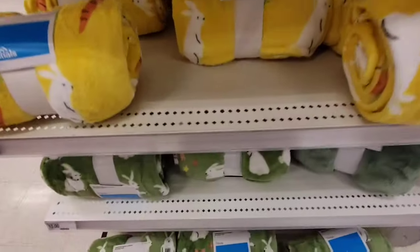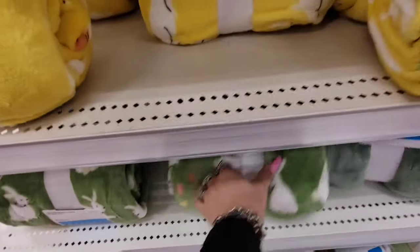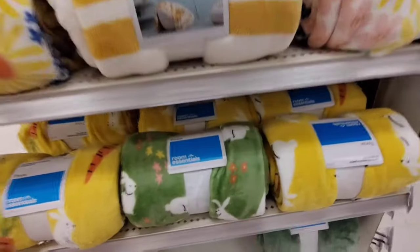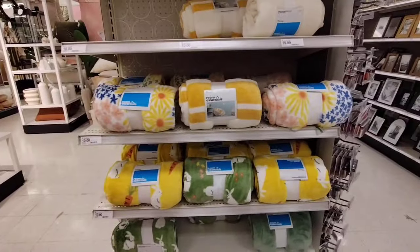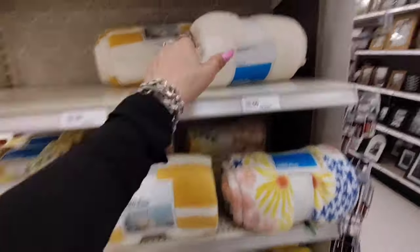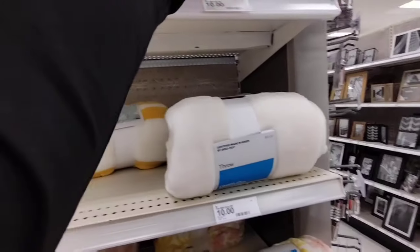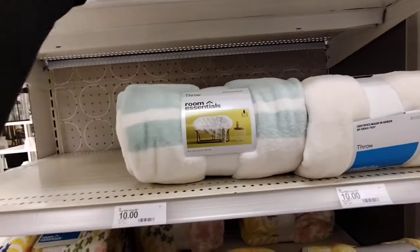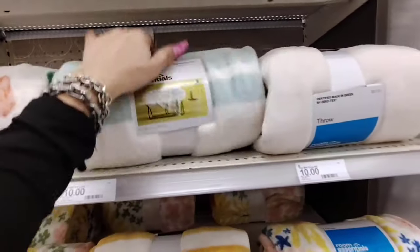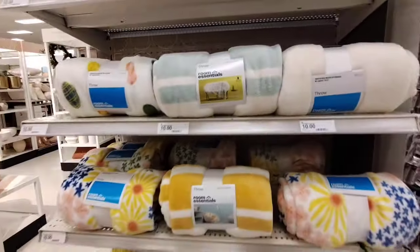This bunny throw looks messed up, so we'll replace it with a cuter one. Yeah, it's definitely adorable. Let me step back. Yep. Definitely spring is on its way. And for $10, I don't think it's too bad, to be honest with you. It'd be better if it was like $5, right? I know, I'm cheap. I know.